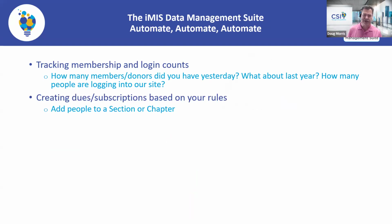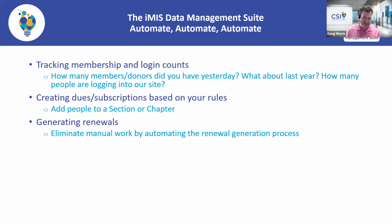You should be creating dues and subscriptions based on your rules. So if you have special goofy rules of when a subscription should be active or not, go ahead and automate that. Talked about Susie, generate your renewals automatically. We added this to iDMS so that it makes your life easier. When your life's easier and your members' life's easier or your donor's life is easier, we're happier here at CSI. That's what we want. We want to hear people say, I love iMIS. I love your product. Thanks for making it work so well.